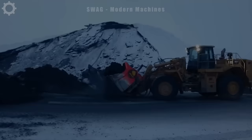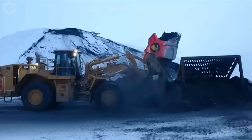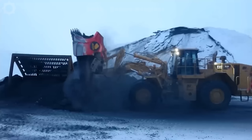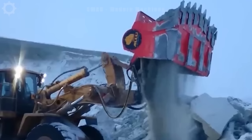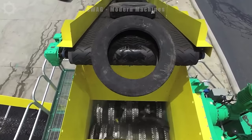Alu Transformer Crusher and Screener is designed with the ability to crush, screen, and classify on the same equipment, bringing high performance and cost savings to construction projects. CM Shredder's new dual shaft tire shredder line shreds tires quickly.